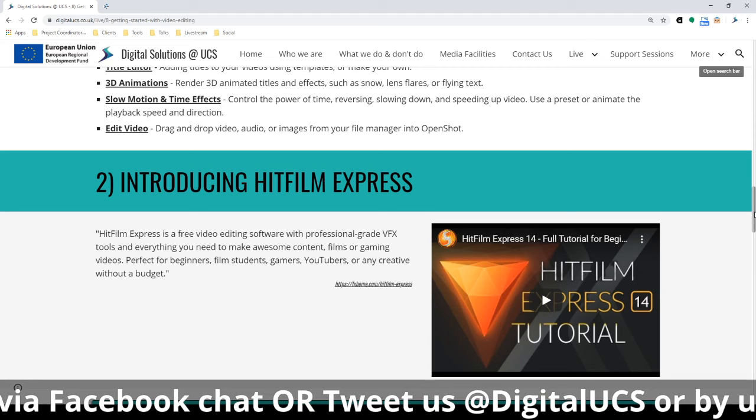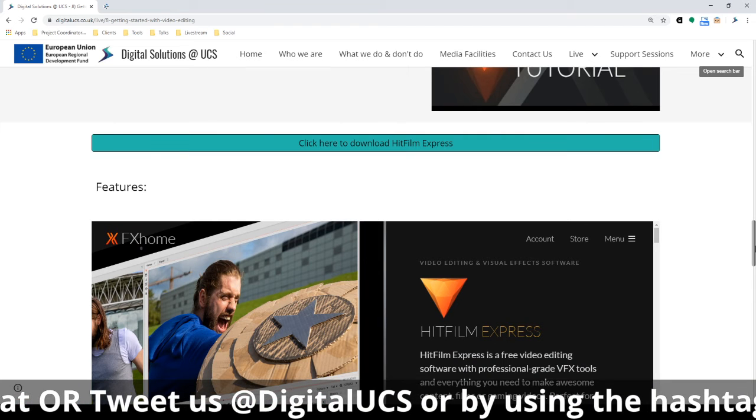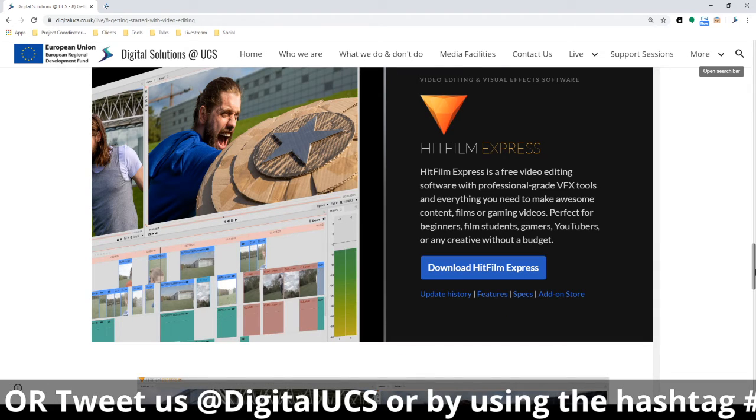So what we encourage people to do is have a play around with both of them and see what works best for you. But again, we've gone through all the features there in terms of what it can do. And again, we put links back to the sound effects and music as well.